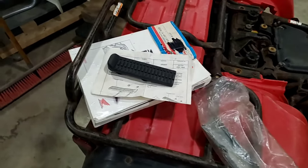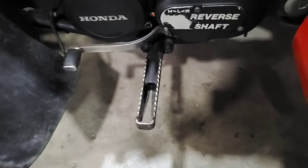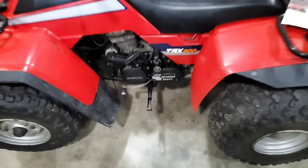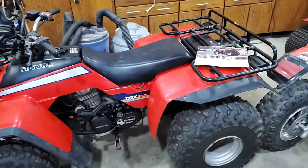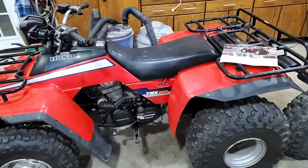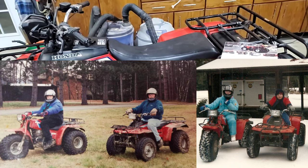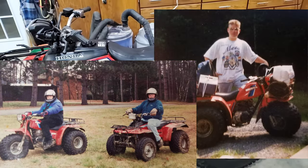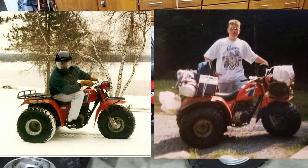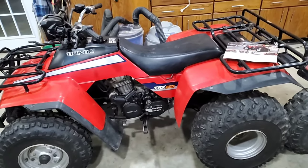Got those from my buddy Alex Dodge up in Canada, and I'm gonna put those on this. I don't think they're super duper sexy or anything, but why not? But yeah, so this is the machine that got me riding four-wheelers alongside the Big Red. I realized at some point that the Big Red was a little faster, probably because of weight. So I gravitated towards the Big Red.